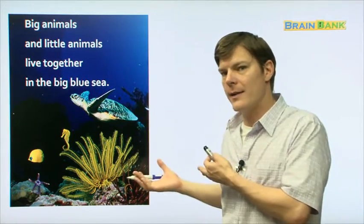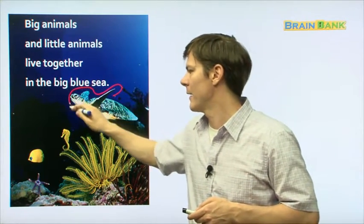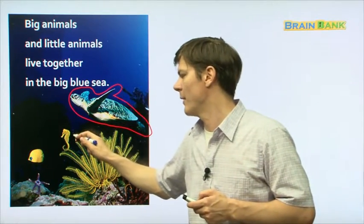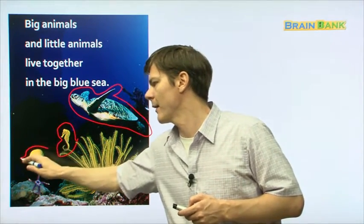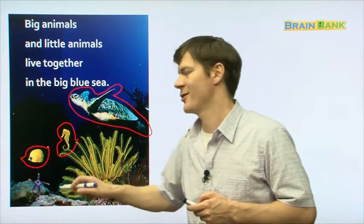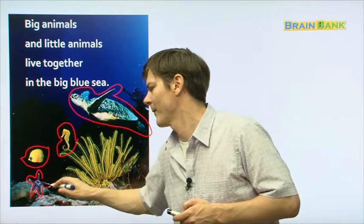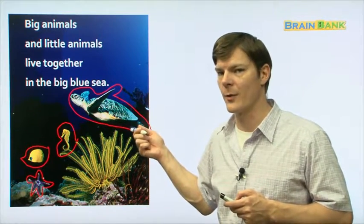And looking at this page, can you see some animals that are big? Here's some, or here's one. Can you see some little animals? There's one right here. One right here. And do you see one more? Yeah, sure you do. Look closely, it's right here. Look at him right there. So, tell me, what is this called, everyone?